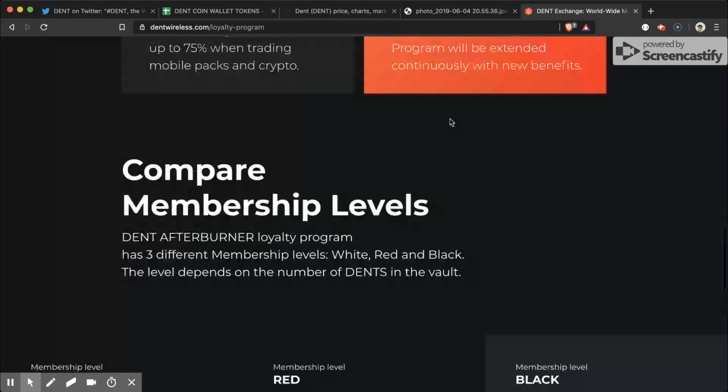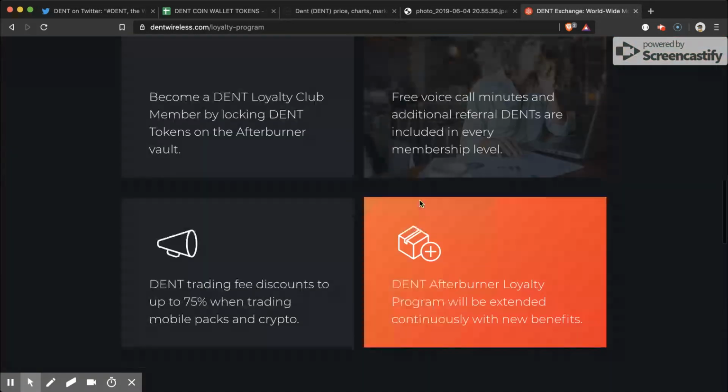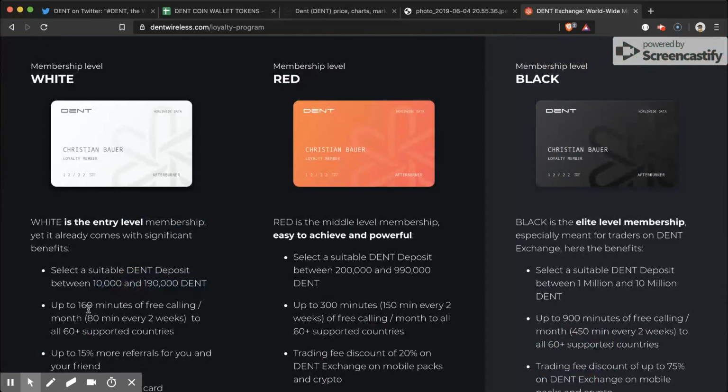at the Afterburner loyalty program that DENT has, if you look here at the membership requirements, you can see the requirement is around 90,000 tokens for the vital membership level, then 200,000 to a million for red membership, and more than a million for black membership. So basically, you can consider the DENT exchange as being for professional traders, where they can buy data packs globally from different countries and sell them at a higher price and make huge profits. They can make more DENT as a return by selling data packs at a higher price.